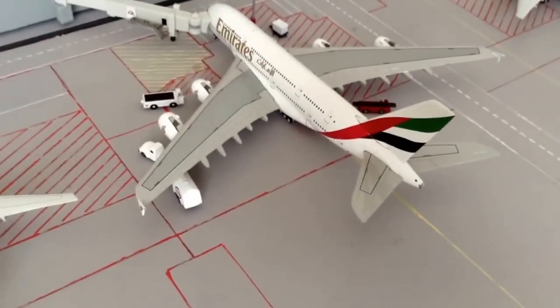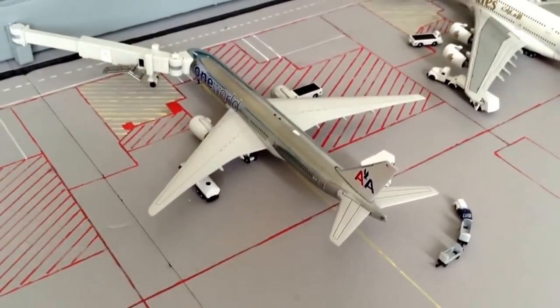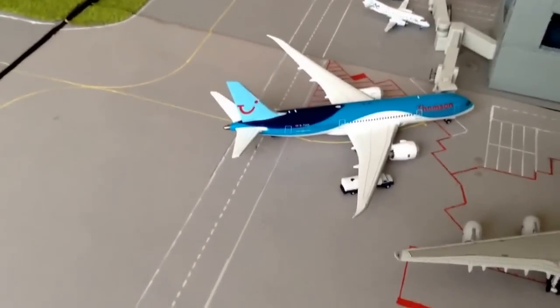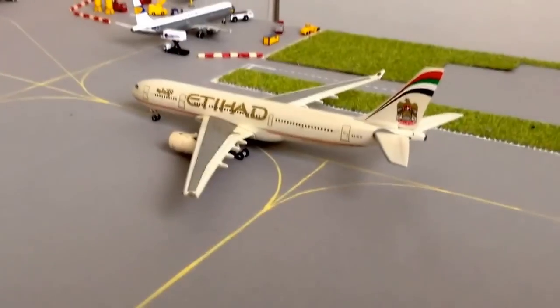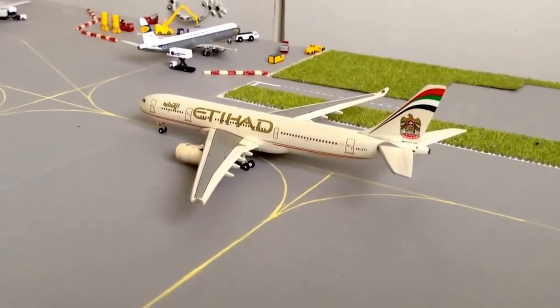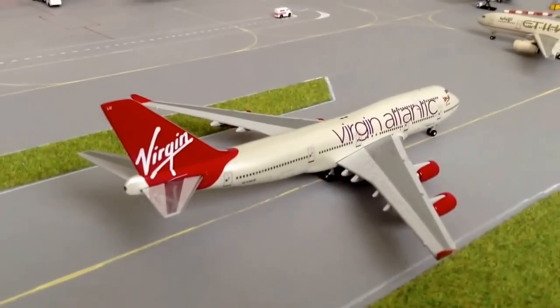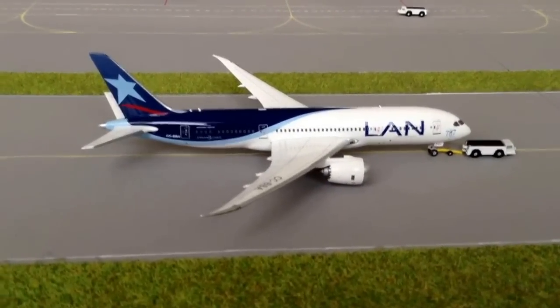Now, here we have our Airbus A380 Emirates. This will be heading out to Dubai. One World American Airlines 777-200. This will be heading out to Dallas. We have our Qatar A340-600 heading out to Doha. Just arrived, we have our Thomson 787-800 from Cancun. Taxiing into a gate, we have our Etihad Airways Airbus A330-200 just arrived from Abu Dhabi. Just arrived from Los Angeles, we have our Virgin Atlantic Boeing 747-400. Also just arrived from Santiago, we have our LAN Airlines Boeing 787-800.